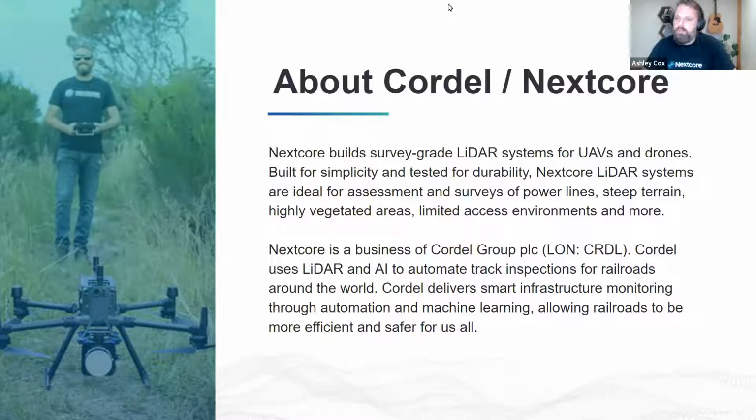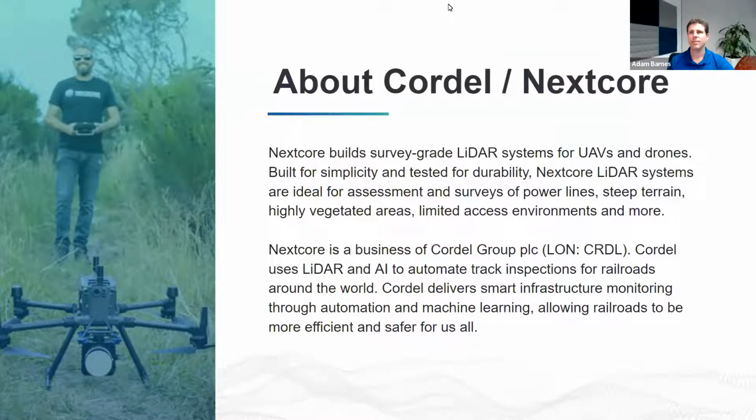The other side of our business, Cordel, basically brings all of that technology down to the ground. We've been working in rail for a very long time. In the last couple of years, we've been developing technology that can be mounted to the front or the rear of trains to collect information, but also then automate the analytics process of actually understanding what's going on in a railway. So for us, time and place, or position, is really important for everything that we do, as we'll explain as we move through.